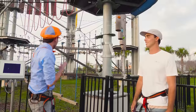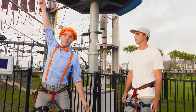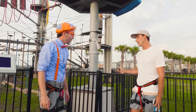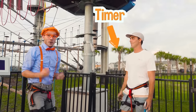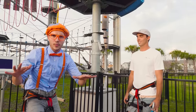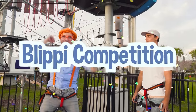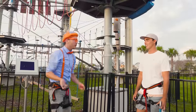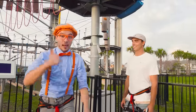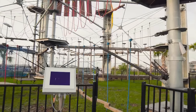Well, this has been really fun doing this first ropes course, but I think I'm ready to try the one way up there. Whoa! That sounds like a good idea. I got a timer. We can time it if you want. How about Jake and I time doing the ropes course and see who wins? It'll be a Blippi competition. Okay, so who should go first? Why don't you go for it? I'm so excited. I'm gonna go first while Jake times me, and then he'll go next. Come on!